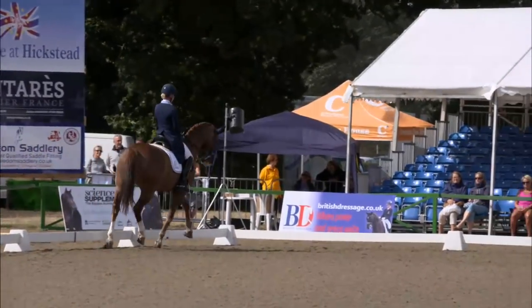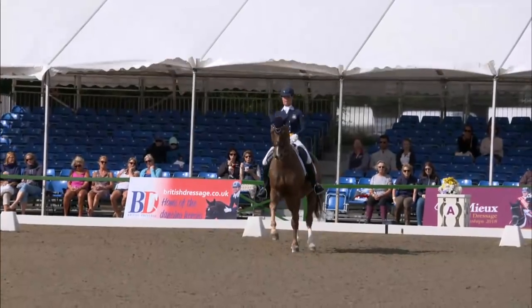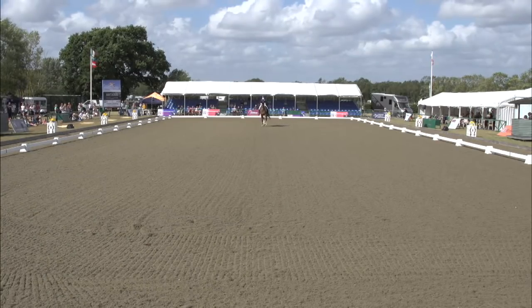A little spook during the collection at F. Again, this horse loves his piaffe passage. It's got a lovely way of going in collection. Picks up the passage beautifully. It's at its most modest in extended work, I would say.